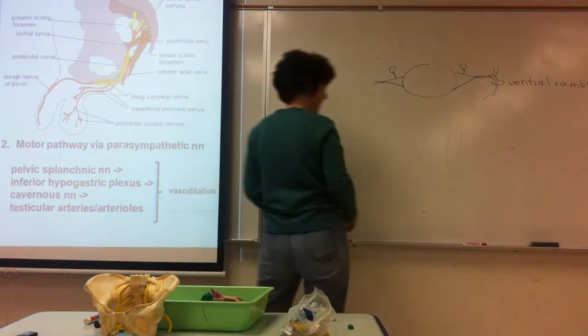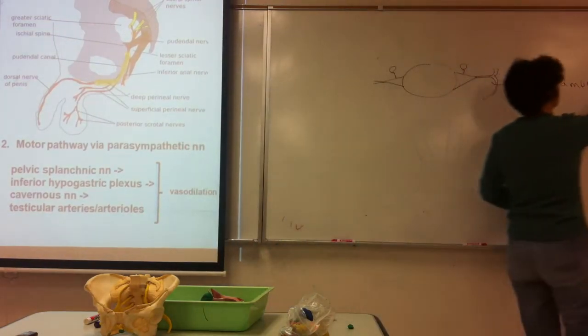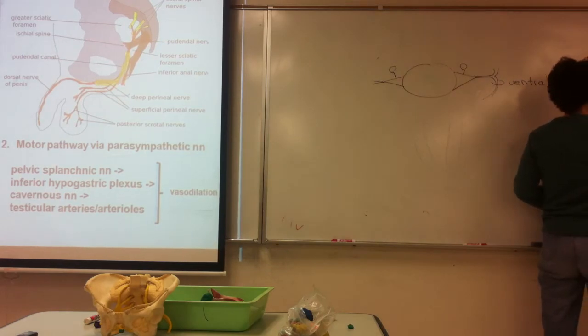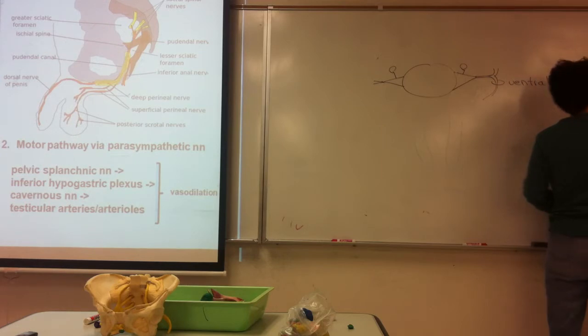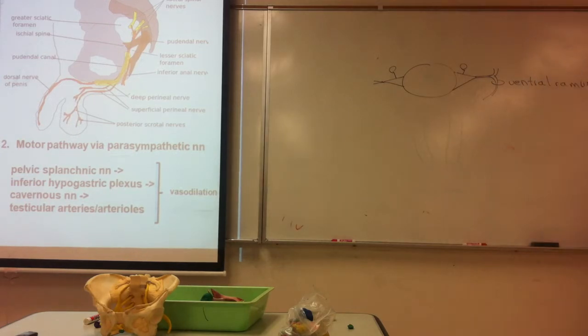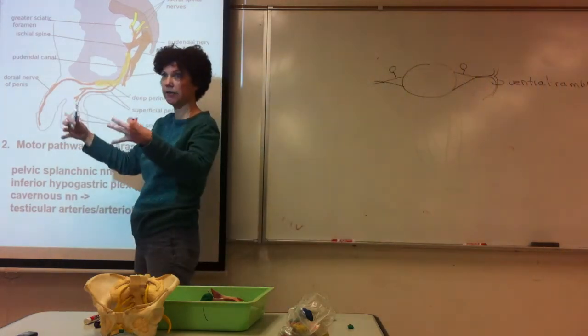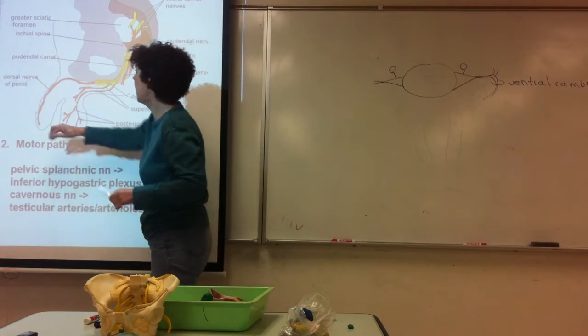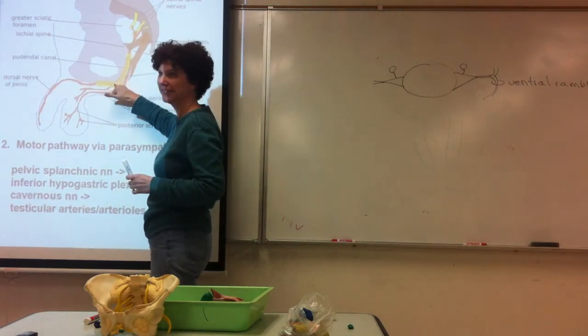When I drew the cross section of the penis, or you saw it, the monkey face, corpus cavernosum, corpus spongiosum with the urethra, and we have the dorsal vein, dorsal arteries, and dorsal nerves. So that's the dorsal nerve of the penis that I'm talking about. That's sensory. Coming from the glans penis, which has the greatest number of sensory endings, and travels in and becomes part of the pudendal nerve.